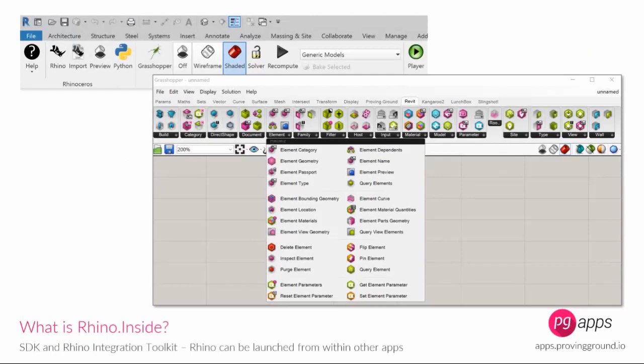In many ways, we joke that it's an alternative to Dynamo, providing Revit with another computational design interface. And while this is extremely powerful, this toolkit can be very overwhelming for users that may not know computational design and may need to have that lower barrier to entry.